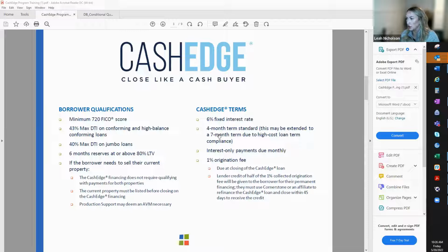But if you're going into permanent financing and you don't use the cash edge to purchase, you just end up doing a loan, then the 1% origination fee isn't in there. It's just to use the cash edge and close with cash. And it'll close in their name. It's not like we're the owners of the house, like some of the cash offer programs are.